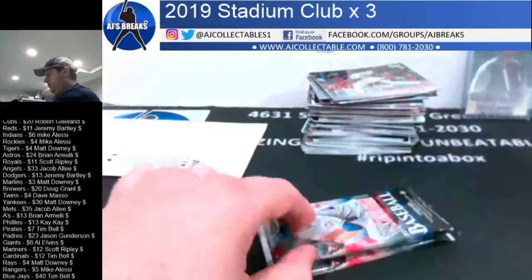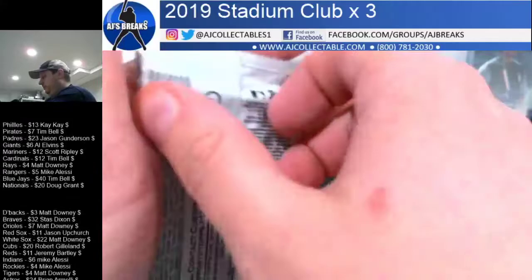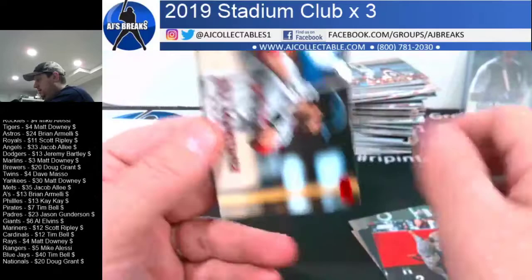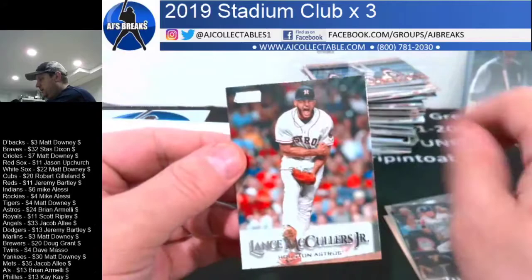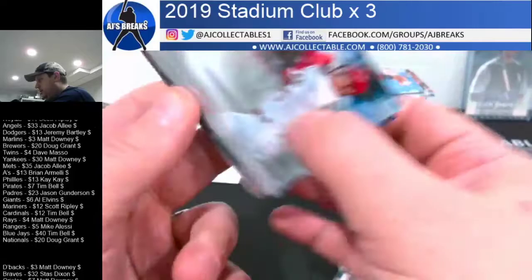Get Tim Bell an auto for his birthday. All right, Matt Olson, F. McNeil rookie, Bagwell, Joey Gallo, the JD Martinez red. Manny Machado, Cromer. Ian Kinsler and Lance McCullers. Brooks Robinson. Miles Straw rookie. Nelson Cruz. Trea Turner. Ohtani Power Zone. Got a Barry Larkin.